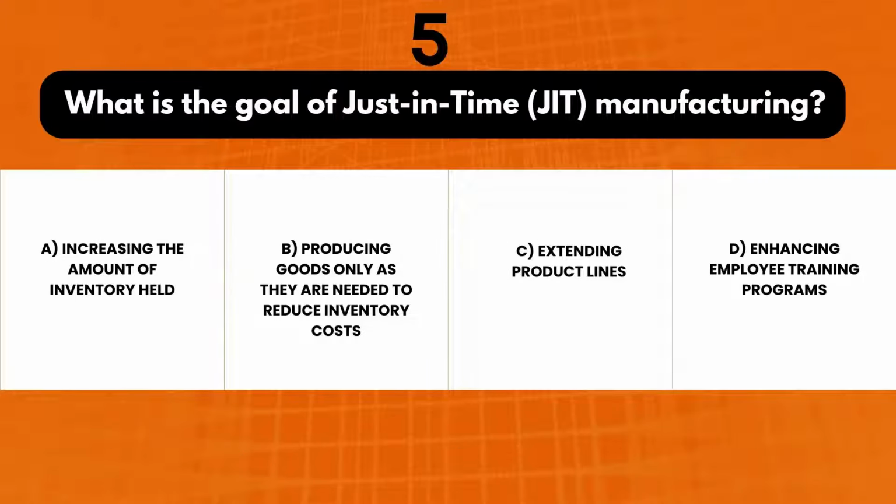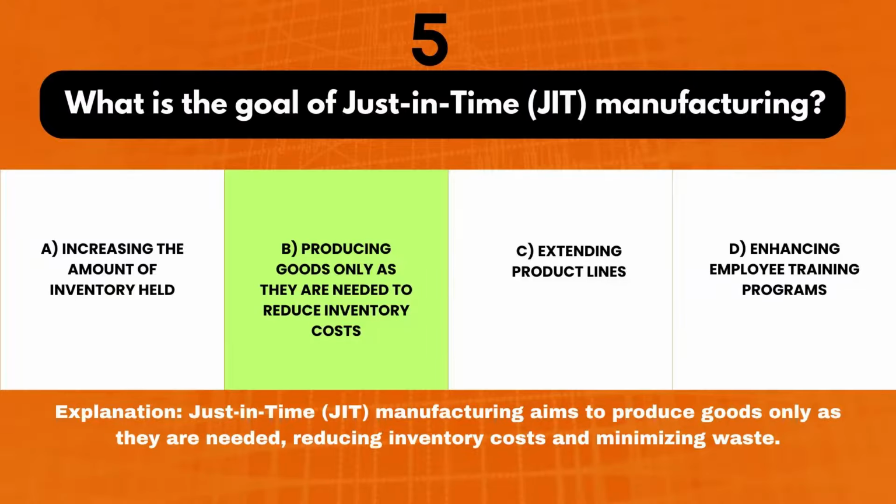5. What is the goal of just-in-time (JIT) manufacturing? A. Increasing the amount of inventory held. B. Producing goods only as they are needed to reduce inventory costs. C. Extending product lines. D. Enhancing employee training programs. Correct answer: B. Explanation. Just-in-time (JIT) manufacturing aims to produce goods only as they are needed, reducing inventory costs and minimizing waste.